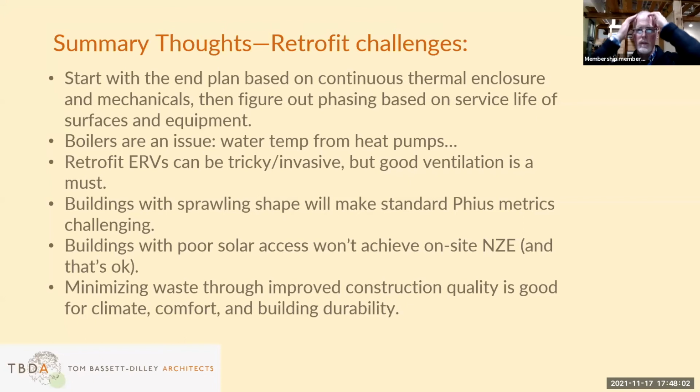A couple summary thoughts. Some of the challenges that we run into. I would say you have to start with the end plan in mind, thinking about continuous thermal enclosure and mechanical systems, and then figure out the phasing. You have to know where you're going. Otherwise, you might do like I did on my house and put some big hurdles in the way that maybe you regret.